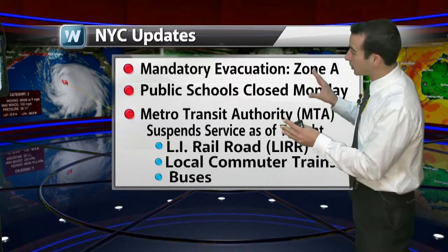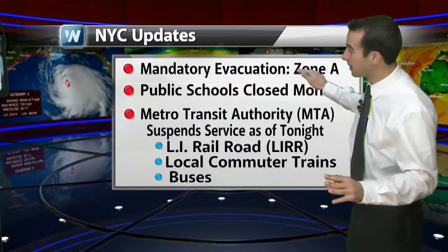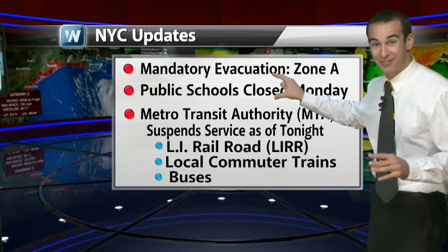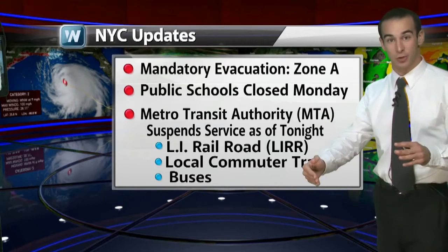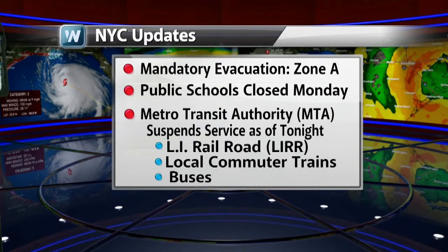If you're wishy-washy about it, I even have some very close friends, family members, being impacted by the storm system. So just do it. Heed the advice. Again, heed the mandatory warnings. There's no sense in trying to ride out a storm like this.